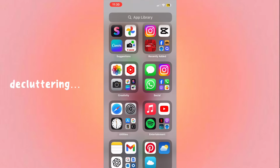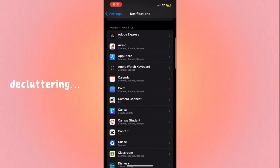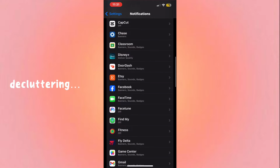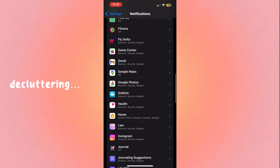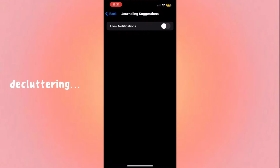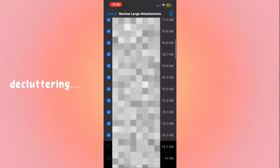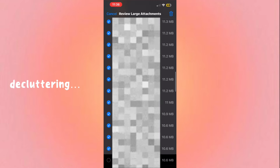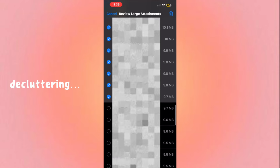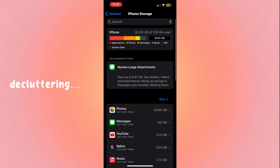Let me know if you guys experience this too, but essentially I will get notifications from an app that for some reason I cannot get rid of. So I finally spent my time going through all of my apps and choosing which apps I wanted to keep the notifications on for and which ones I didn't, because I'm really trying to make my phone as minimal as possible. Another huge thing that could be eating up your storage is all of the large attachments you're sending to people in text messages and also receiving. Just wanted to give you guys a few of these decluttering tips that you might not have thought of.